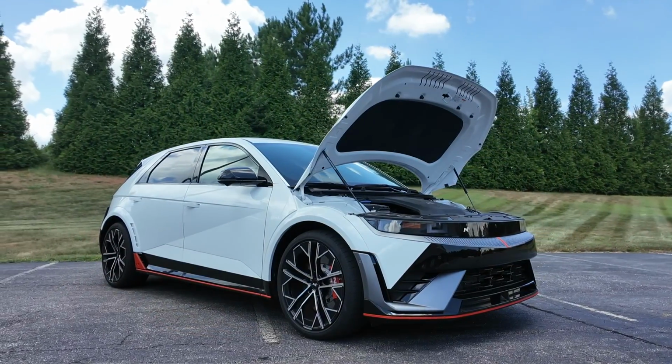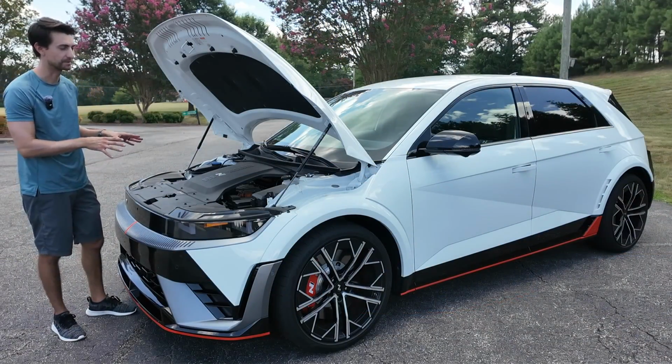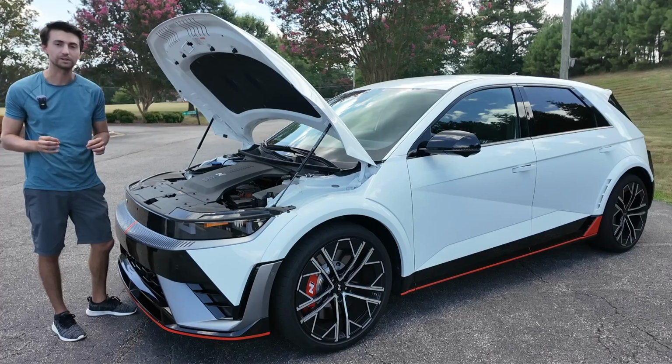And when you pair that to the transmission and engine sounds and feelings that this car has been programmed to do, it makes this so much fun to drive.